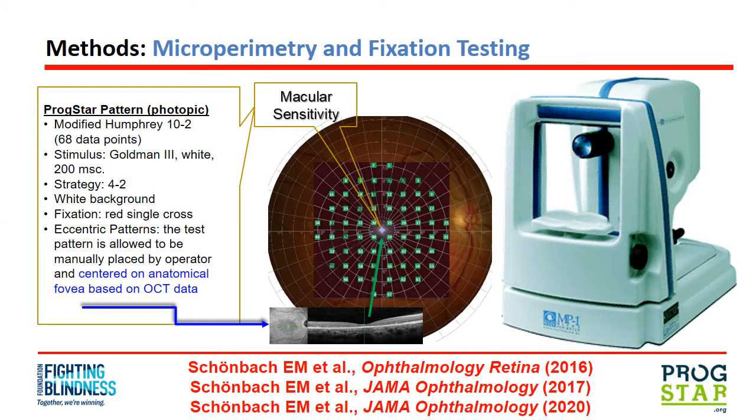How did we perform fixation testing? The patients underwent microperimetry testing at each study visit. All testing was performed monocularly with the contralateral eye patched. Before the sensitivity test, the patient underwent a fixation task of about 30 seconds, where they had to fixate as steadily as possible on the center of a single red cross on a white background. This is called static fixation testing.